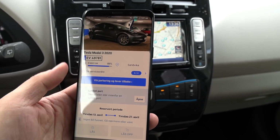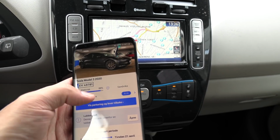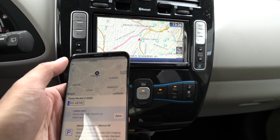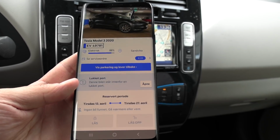So it has 88% state of charge. Wait, is it in Sandvika now? Can I see? What is this? Okay, I'm not sure, because Marcus said he was going to use the car. So I'm not sure if this is updated or not. But, wow, look at this.